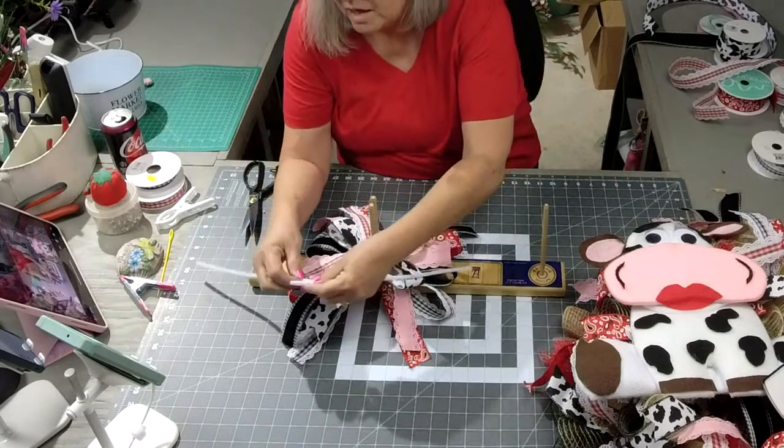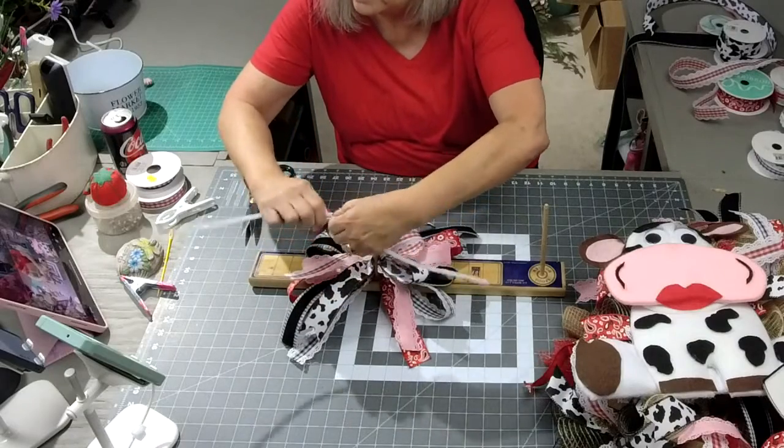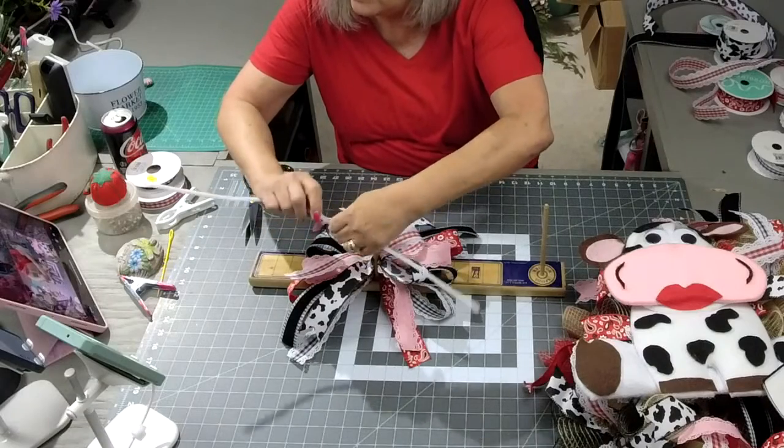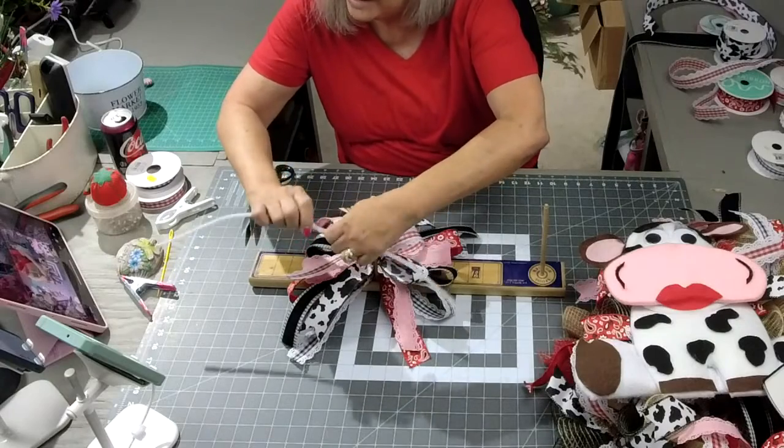Okay. So I'm going to take these two pipe cleaners. I like to use pipe cleaners. You're more than welcome. What's my husband saying on there? Bailey's and coffee? Your new favorite?